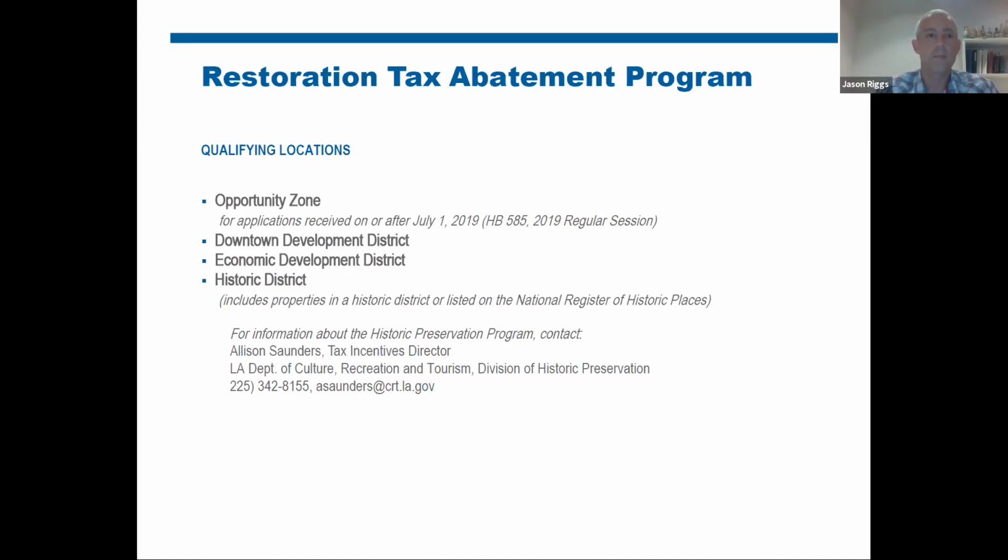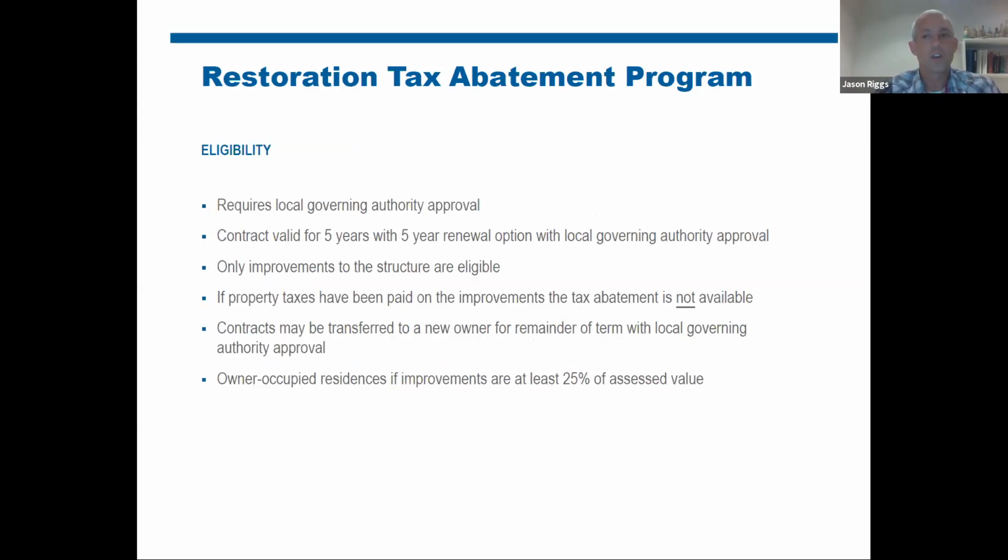The other areas that the RTA program is eligible for are downtown development districts, economic development districts, and historic districts. And the historic districts would be the National Register or state cultural districts. So to be eligible for the RTA program, you have to get both local, so City of New Orleans authority approval, as well as state in Baton Rouge approval. And only the improvements are eligible to be abated.